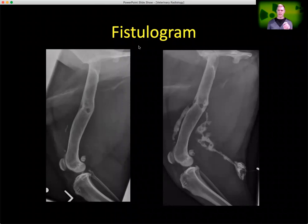And so what we did in this case is a special study we call a fistulogram. A fistula is a hole in anything. In this case, it was a hole in the skin. And we injected a contrast material into that hole. And that contrast material happens to have iodine in it. And iodine is essentially a metal, and so on a radiograph, it shows up as white. And through that, we were able to see where this tract was originating from in this dog and why it had continual discharge or infection coming out of its leg.